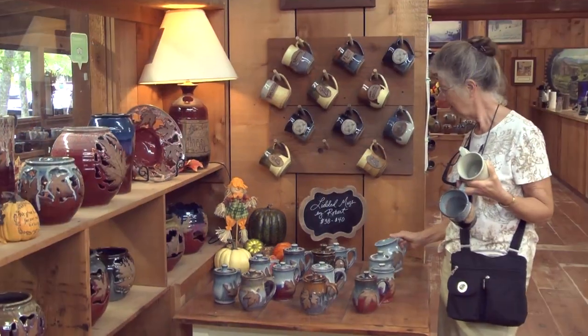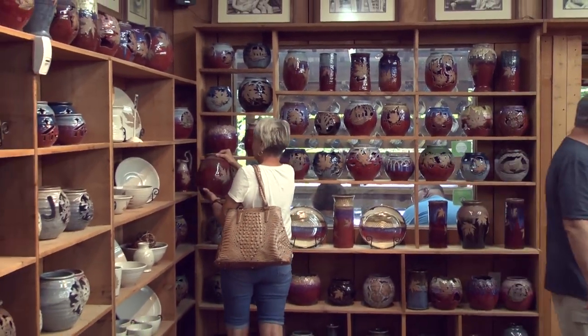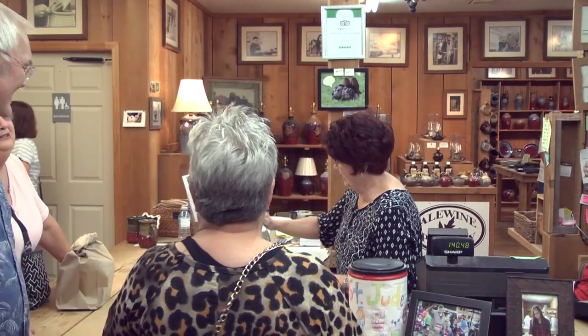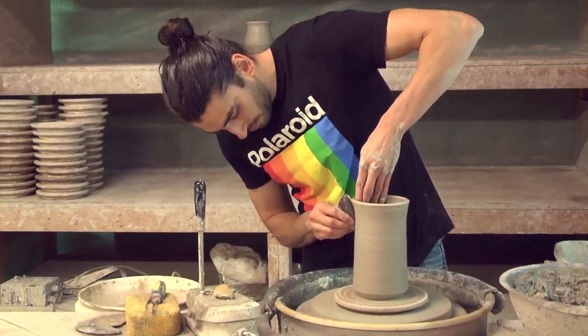This fall time of year, we have been working very hard to build inventory for y'all to come out and see this fall. This is one of the best inventory years I've had. And I want you to come out and see all this pottery that we've been working on. I've got a big crew of people. We have been working day and night getting this put together.